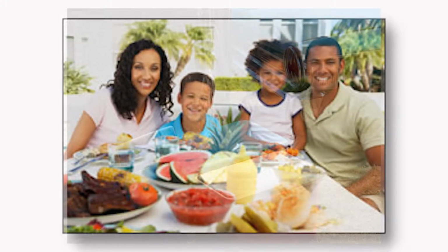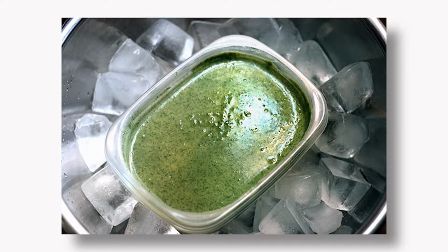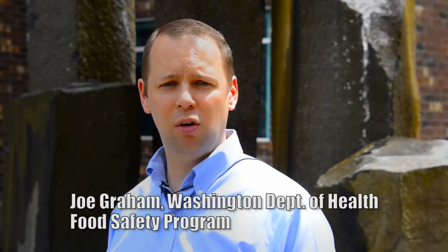Make sure you have plenty of coolers and plenty of ice to keep foods cold. And when we say keep foods cold, we mean keep it at 41 degrees or below. Hot foods need to be at 140 degrees or above.